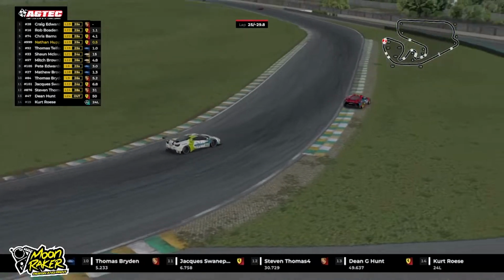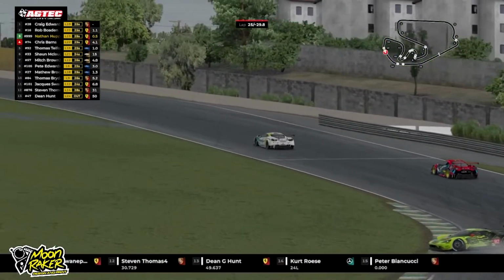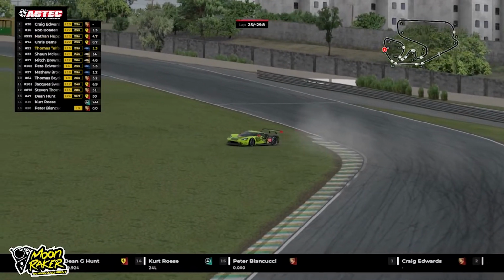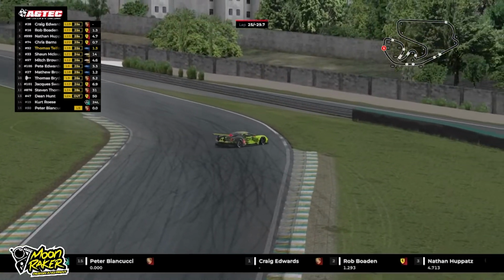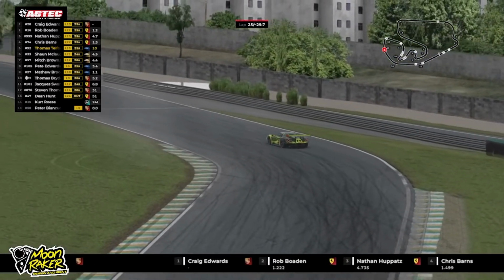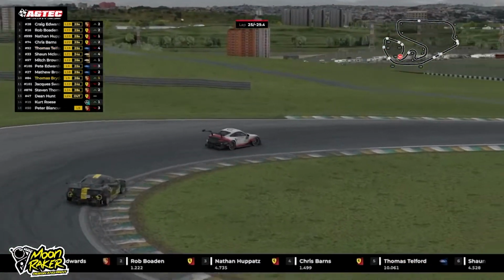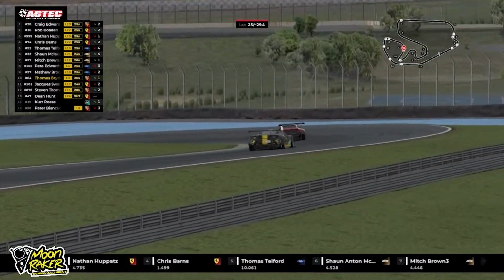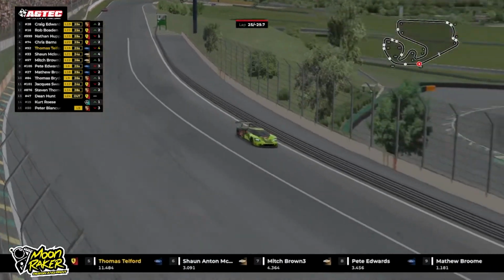Close battle for third. Oh, and Chris runs wide. Oh, and so does Thomas. Unfortunately, just clipped that grass there. It happened so easily. Jack had him passed. Fair enough. It's a real shame for Telford there, unfortunately.